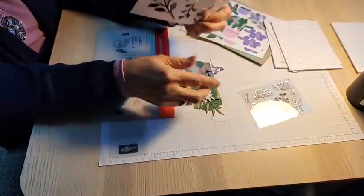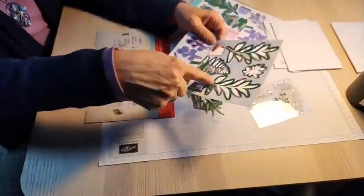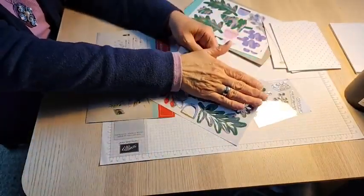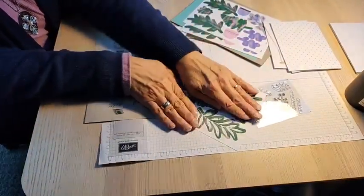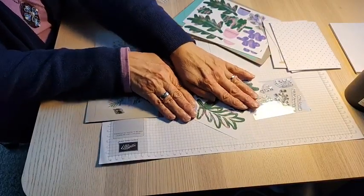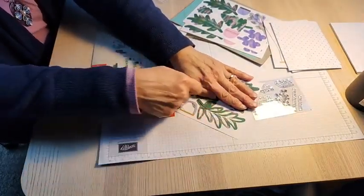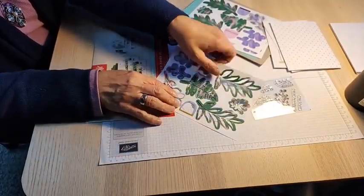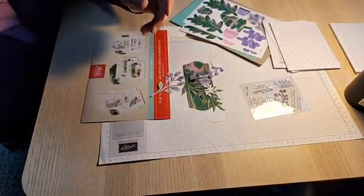I don't know if I need both of those. You could use this for a stencil. That'd be kind of fun. I would actually probably use a Post-it note to section off just that leaf, and then you could use your blending brush or a sponge dauber or whatever you have to use that as a stencil.